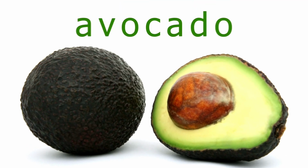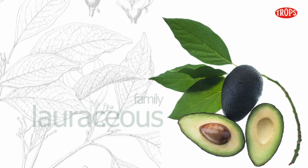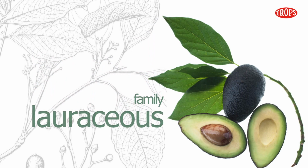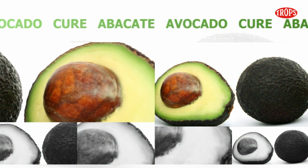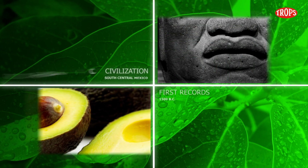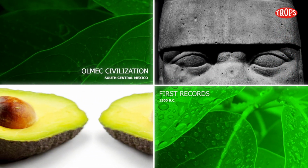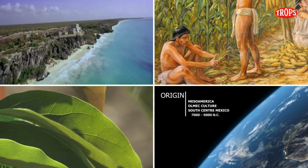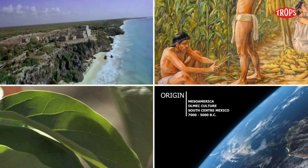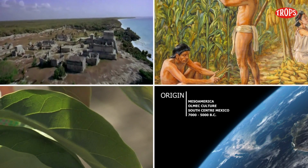The avocado tree is a native of Mexico and belongs to the Lauraceae family. Its fruit is known as avocado, cure or abacate. The first records of the cultivation of this tree date back to the year 1500 BC, giving experts an estimation on the origin of this plant in the centre of southern Mexico of between 7,000 and 5,000 years before Christ.